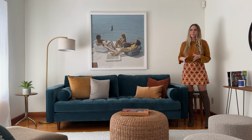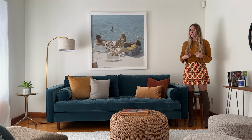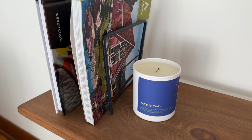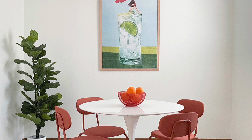So this home was built in the 1950s. This mid-century feel was important to me to incorporate into the staging to help tie in the personality of some of the original features buyers would really find charming.